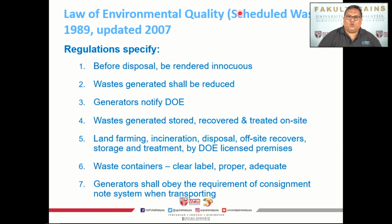Under the Environmental Quality Schedule Waste Regulations 1989, which was updated in 2007, the regulation specifies that before you dispose of any waste, it has to be rendered innocuous. Okay, we want to be able to reduce the waste generated. Generators, meaning institutions, like in our case the university, who generate the waste must notify the Department of Environment. Any waste generated must be able to be stored, recovered, and treated on site.